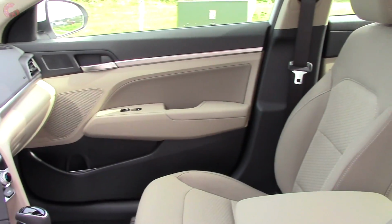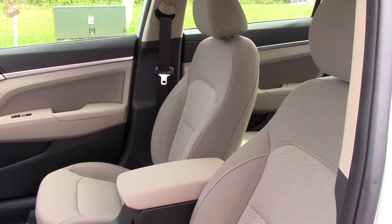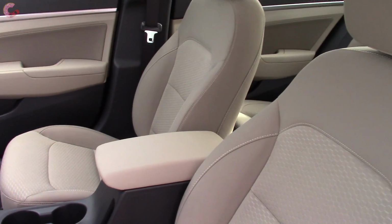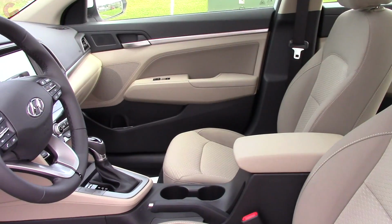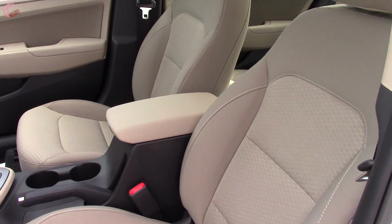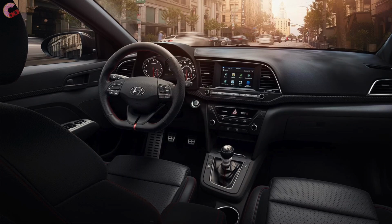Now, first looking inside the 2019 Elantra, you're not going to see very many changes over last year. This model being the Value Edition does come standard with these cloth seats in either this beige color, gray, or black. Moving up to the Limited trim will give you leather seating, and it's available in those same three colors. However, you do also have the Sport model, which is available in black only, and that has leather trimming on the outside of the seat.